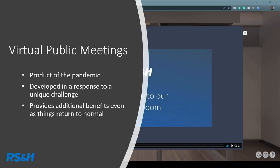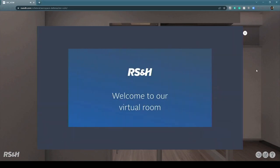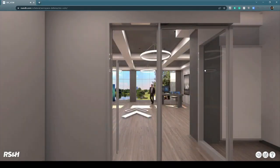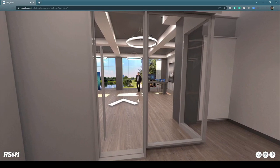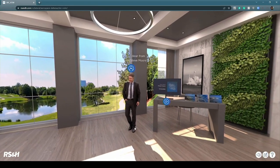Unfortunately, throughout COVID, there's a lot of negatives that came with it. One of the positives that actually came was the accelerated use of technology. And there's some trends in industry projection out there that said we had about a 3 to 5 year leap in technology adoption rates. One of those was for public meetings. So being able to recreate that experience for people in a 360 environment was a great use. So we start off with our video, introducing people to the space, welcoming them to the environment, and then letting them explore the room, talk to people.